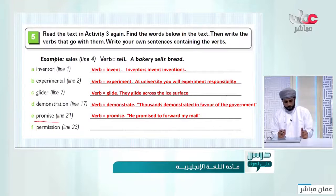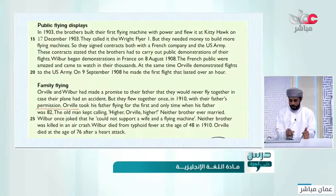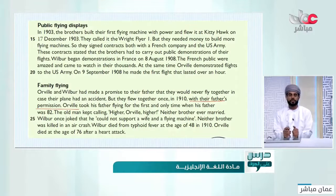Let's move to the last word, permission. If you are asking for permission, for example, to leave. Let's have a look at line 23 here. With their father's permission. Permission, you know it. When you ask someone to allow you to do something, they are asking their father to do that thing. So permission means asking someone to allow you to do something.